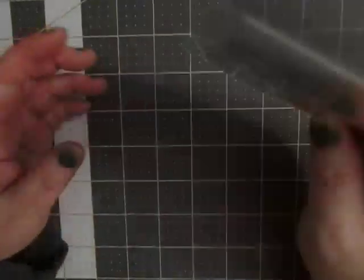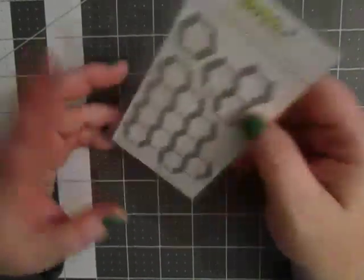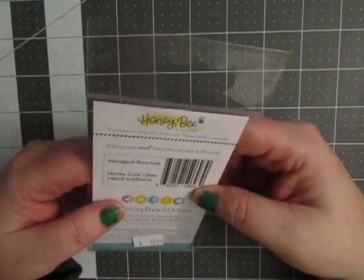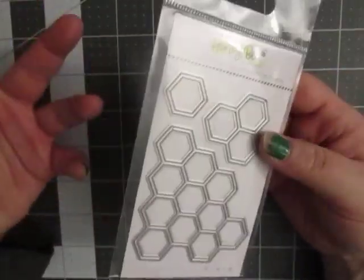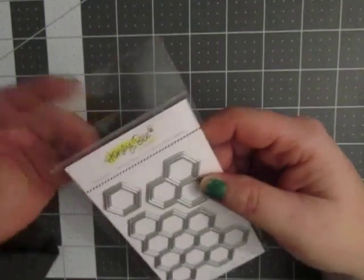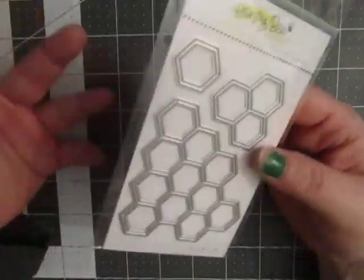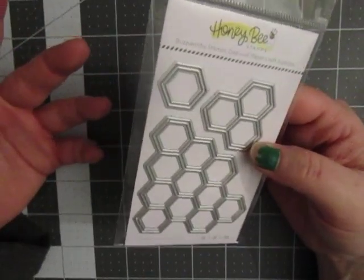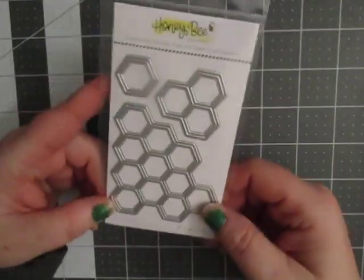So there's that. Last thing I got is a honeycomb. Is it honeycomb? I don't know. I call it honeycomb, from Honeybee. I have all these bee things, and I actually ordered more from Honeybee Stamps. I ordered some bee stamps. I don't know what is up with all this bee stuff all of a sudden, but I have a ton of it in my stash. So going with it. But I got this really cool die.